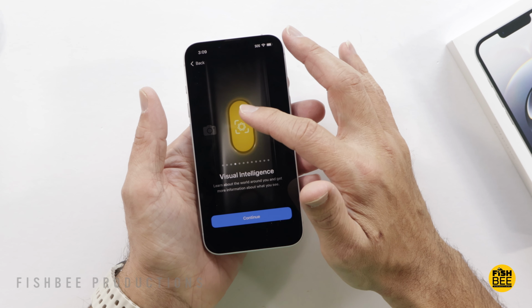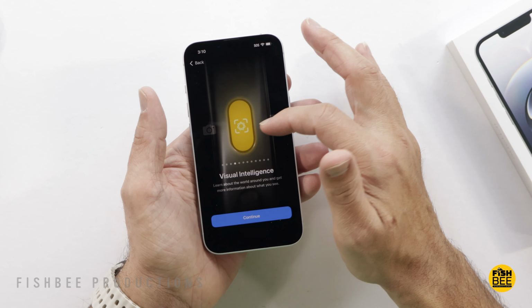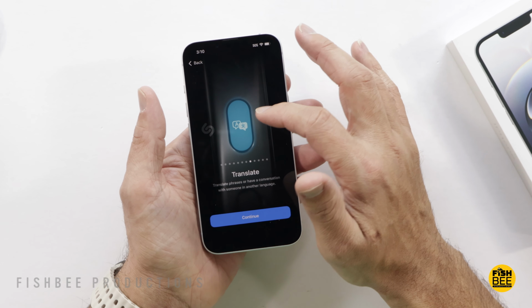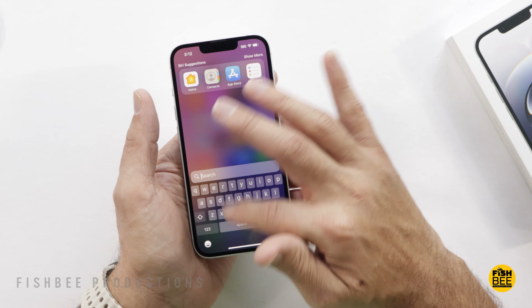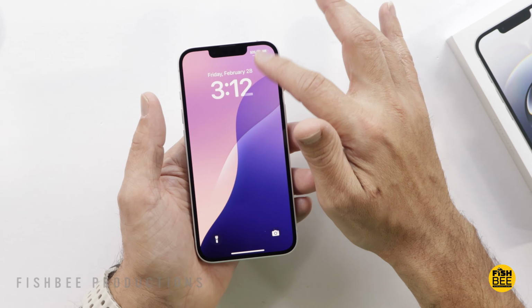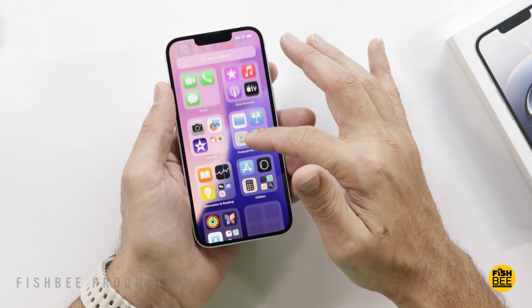Of course, you have the Action button on here where you can customize it for silent mode, camera, voice memo, flashlight, visual intelligence, translate, magnifier, or a shortcut to pretty much any app on your phone. Not a huge surprise, but the software on here is going to look pretty much the same as all other iPhones that have come out within the last few years, especially the older ones that still have the notch.